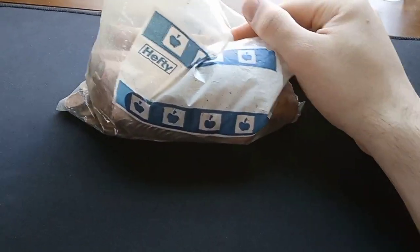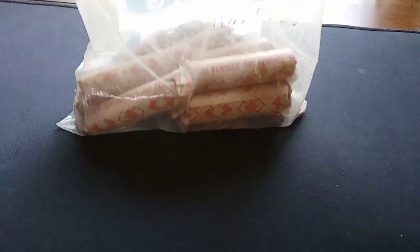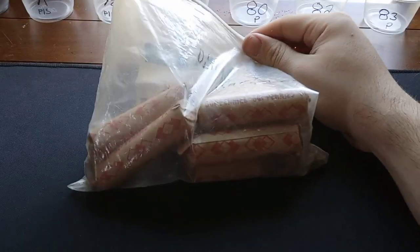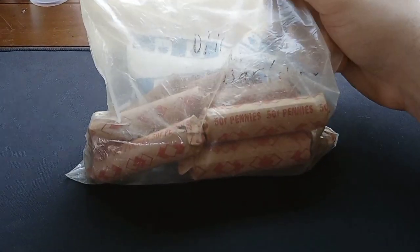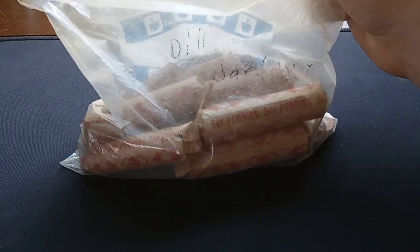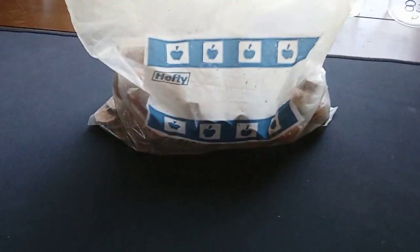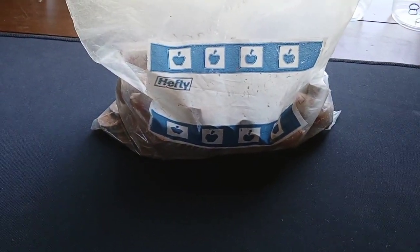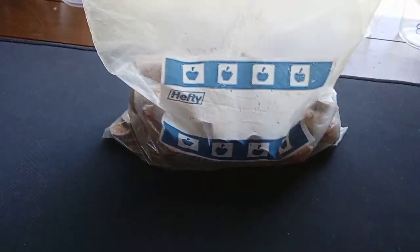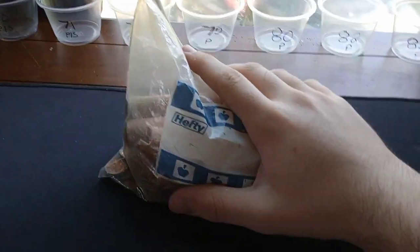It isn't a box, but it's a bag. Now, if you turn it around, you can see that these are rolls. There's some writing on it. I'm guessing it's Dill Bard something, but one of my friends was cleaning out a shelf in a classroom and came across these and said, you know what? I know you like coin collecting, so here, you can have them to hunt.